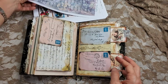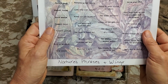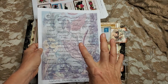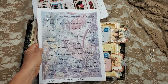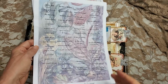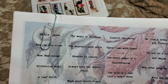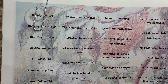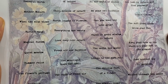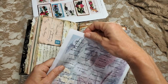And then we have this little segue into, I call this Nature's Phrases and Wings. And this is a compilation of, this is an old public domain picture that I really think is beautiful. And so I enlarged it and I put it as the background. And then I put some phrases related to nature all throughout it. So you can tear these out and use at will. And they are just very handy, and they're kind of pretty because they have the soft nature colors already behind them.